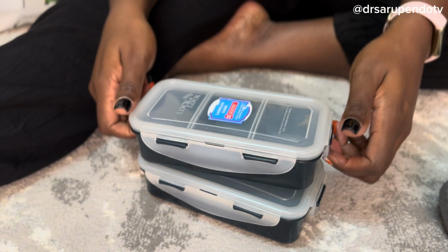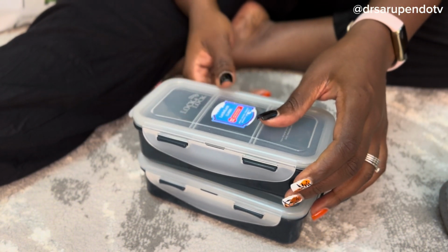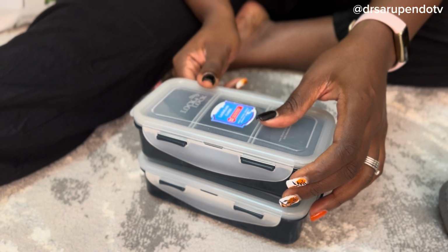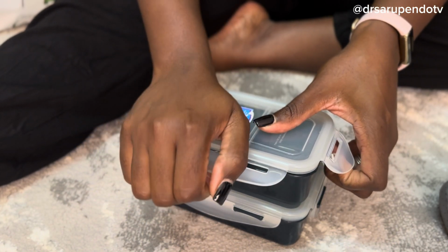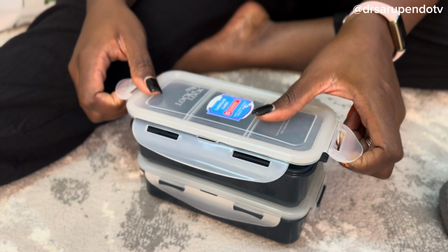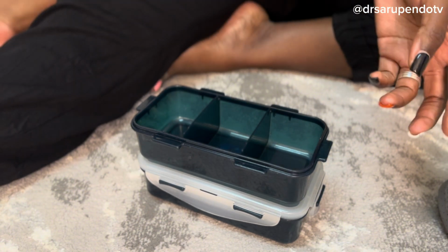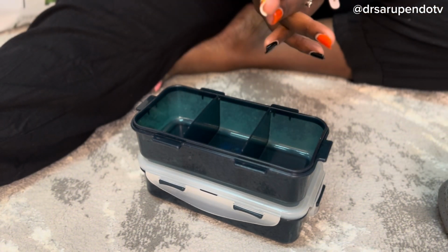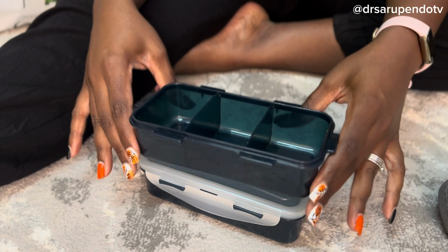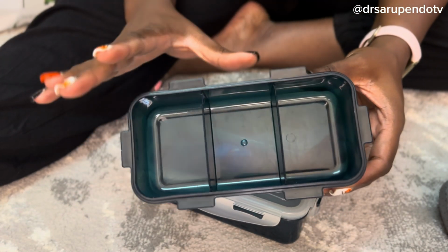There's also a water bottle, but I find it a bit constraining considering it is maybe 150 mils of water, and my daughter gets to consume a lot of water in a day, so we like to give her a different bottle that will suffice her needs and wants for the day for water. So the first one comes in partitions, has 3 partitions.